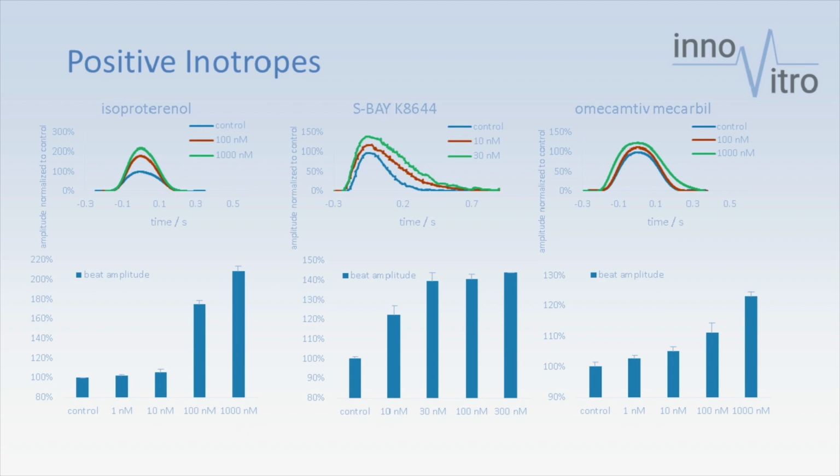So we chose here for this presentation isoproterenol, a beta-adrenergic agonist, SBA, which is a calcium channel opener, and omecamtiv mecarbil, a myosin activator. And in all three cases, if you can see on the traces above, they all exert positive inotropic effects. In the lower panel, you can see the actual beat amplitude. So in all three cases, the beat amplitude rises with increasing dose. This is all in short-term, so acute experiments, like up to 30 minutes.